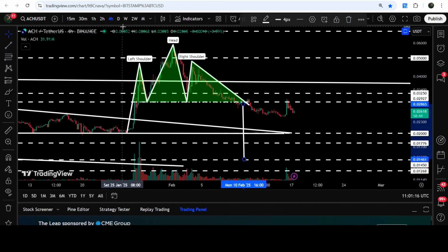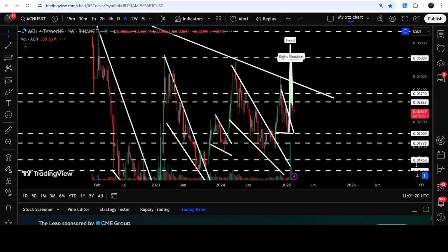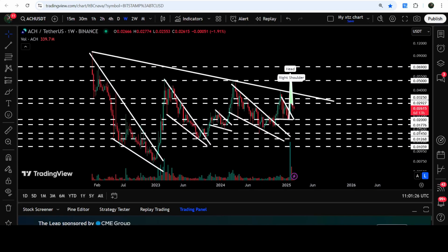And over there, we have another very long-term support as well. If you take a look at the weekly time frame chart, then you can see that this 1.45 cents has been previously working as a very strong support here. And before that, it has been working as a resistance here and almost as a resistance here as well for a few weeks. And therefore, again, it can work as a very strong support.